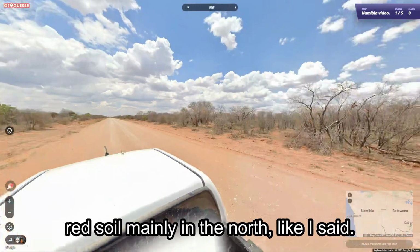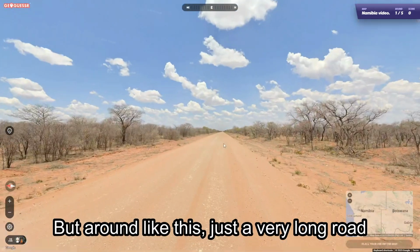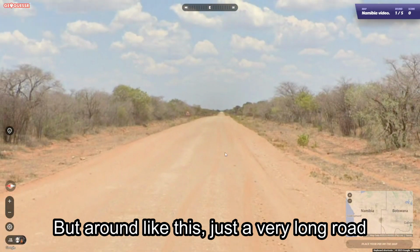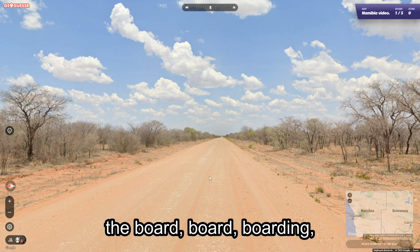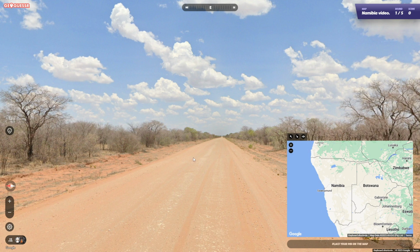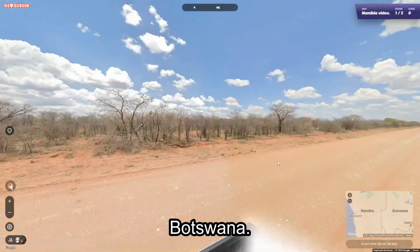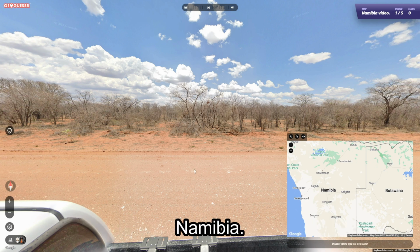Okay, so red soil mainly in the north, like I said. But around like this, just a very long road with dead trees going on the border. You see a lot of roads like this in Botswana, but the red soil is not typical for Botswana. So you're going to be close to Botswana, but not in Botswana. You're going to be in Namibia.